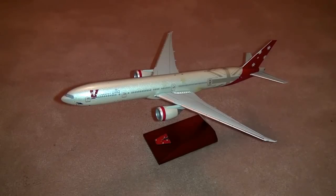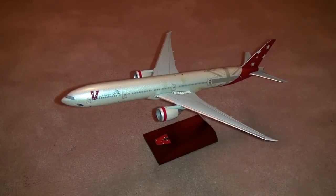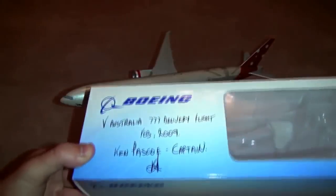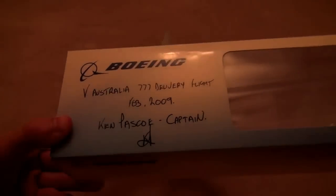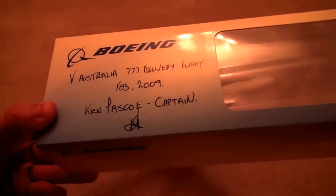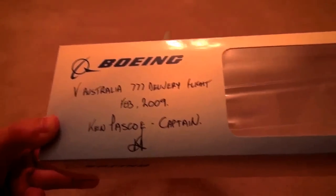And the other cool thing for him was, he was nice enough to include obviously the VAustralia pin here, which I put into the wooden stand to make it look a bit nicer. Another cool thing though, there you go. He actually signed the box for me. VAustralia 777 delivery flight, February 2009. Captain Ken Pascoe. Works as I said, a captain for VAustralia.